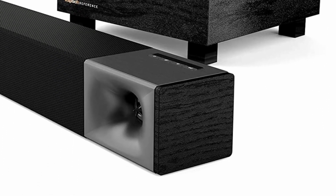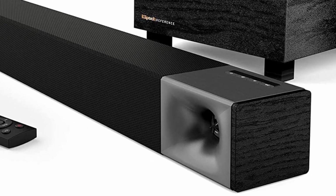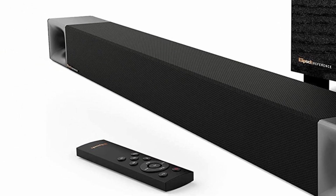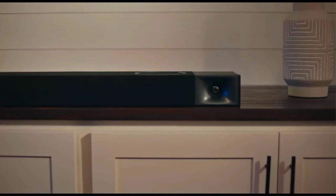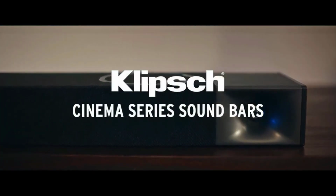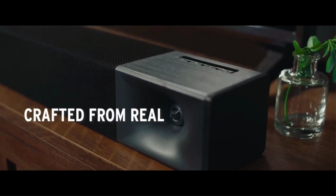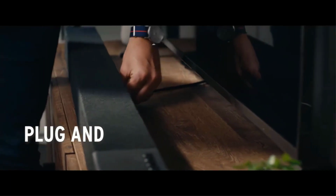It's quality, not quantity with Klipsch's construction and approach to this bar's sound. A pair of 3-inch mid-range woofers flanked by 1-inch horn tweeters work together to create wonderfully detailed sound that avoids the harsh higher frequencies that some bars introduce. The 8-inch ported subwoofer is the real star of the show, producing resonating low frequencies to outdo most other soundbar subwoofers in this class.